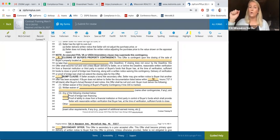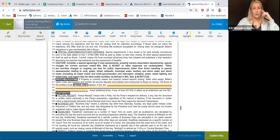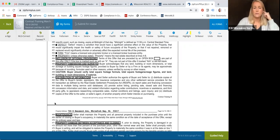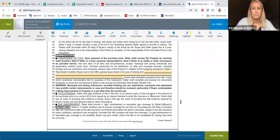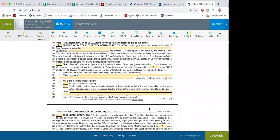It is permissible for you to send a copy of that accepted offer to the listing agent. That's the only time it's permissible for agents to deliver contracts to each other. And I forget where it is in the offer. Right here, lines 461 to 467. At the bottom, it says distribute copies of this offer to the seller or seller's agent of another property which seller intends on purchasing. So obviously it wouldn't be this offer. It would be the offer that the seller or the buyer receives on the property they're selling. So that's a way you can provide that proof that, hey, we've got an accepted offer. That's almost a proof of funds, sort of. Yeah, in a way.